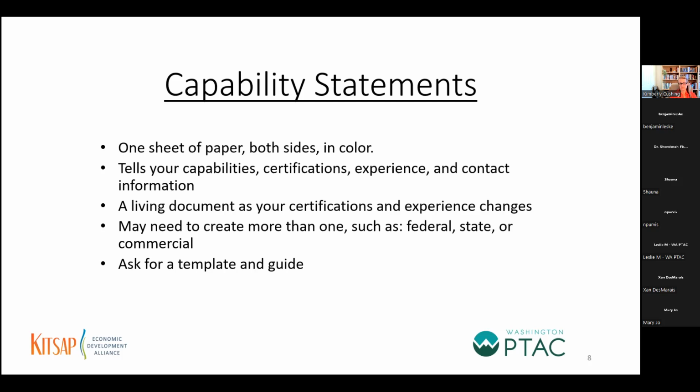Remember earlier we talked about NAICS codes. NAICS codes are a federal system. The states, for the most part, do not know what a NAICS code is. So you're not going to put NAICS codes on a capability statement for the state of Washington. You're only going to be putting it on your capability statement for the federal government agencies. Okay, so there's one difference.